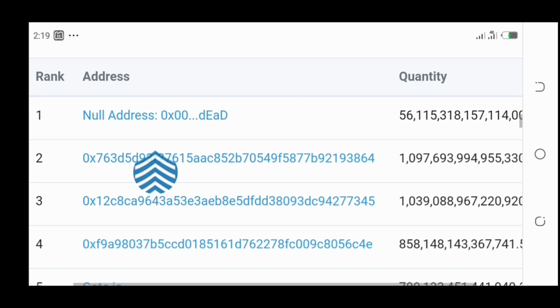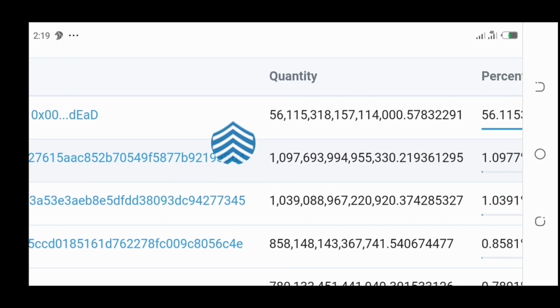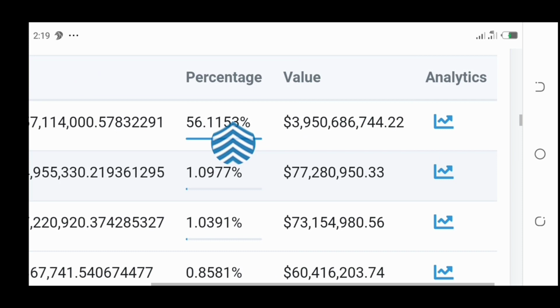Now look at the first address here. This represents a burned wallet, a dead wallet address, as you can see here, null wallet address. Let's see what's happening. As you can see, it says 56%. Remember, I pointed out earlier that they started with 49%. That was the claim. They claimed that 49% of Saitama token was taken out of circulation, sent into a dead wallet, and now it is 56%, which means that their 2% deflationary structure is working. It was 49%, and now it's 56%. That's above 7% so far. That is good to know.